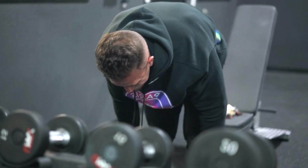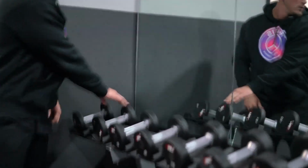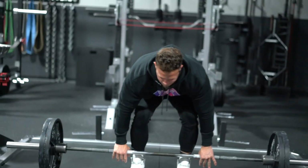Again, just trying to get blood in the shoulder. All right, so first thing we did for back was deadlifts, okay? I started real light. I started with a plate and then we went straight to 225.